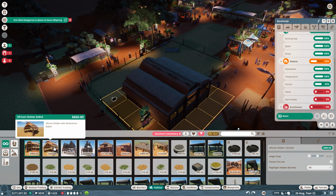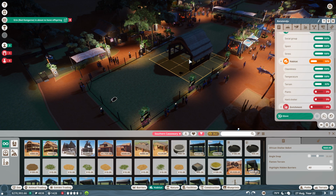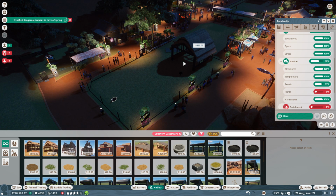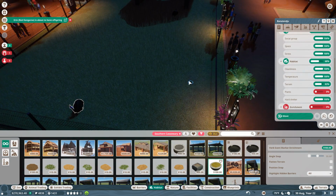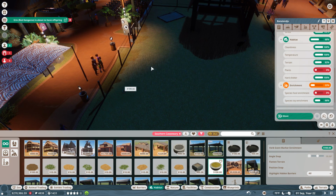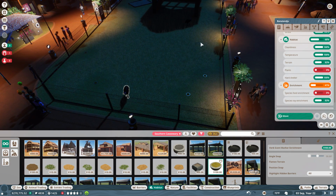Shacksville, I actually want to put down this shelter because we're about to make this look very forested, and I want to have that differentiation between the two designs. So we're gonna put this down. And then we'll put down some neat smelling scents for our cassowaries. They're only somewhat interested in these, but there's new smells everywhere.